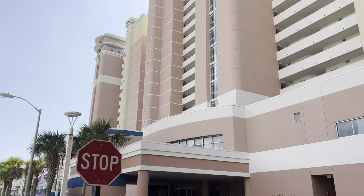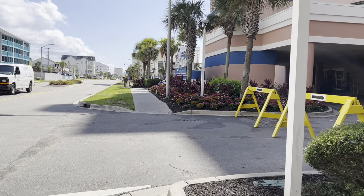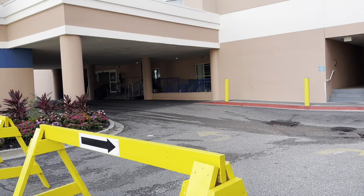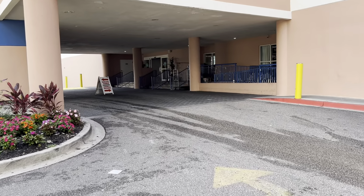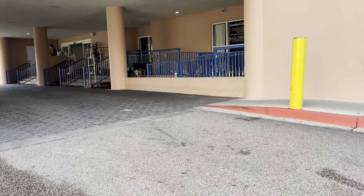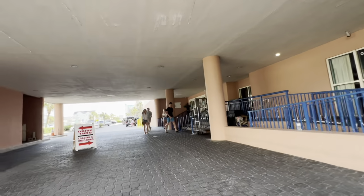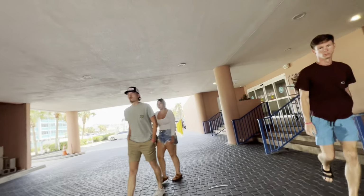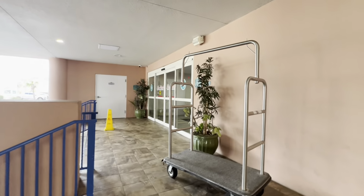We're gonna go in Tower 2, the main tower. Check out the lobby first. It's checkout time in about 5 minutes, so it might be a little busy, but it's all right. Front entrance.